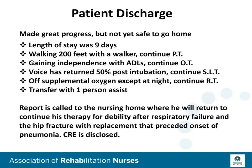So we made great progress with our patient, and he's not quite ready to go home yet. He was here 9 days. He's now up to walking 200 feet, gaining independence. He's off supplemental oxygen except at night. So we call the nursing home where he'd come from originally, and he'll continue his therapy there, and we disclose that the patient has CRE.